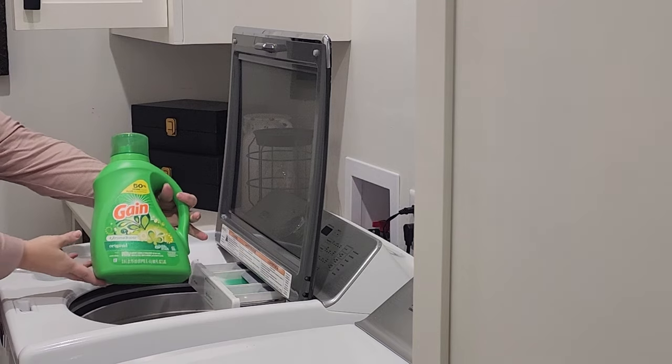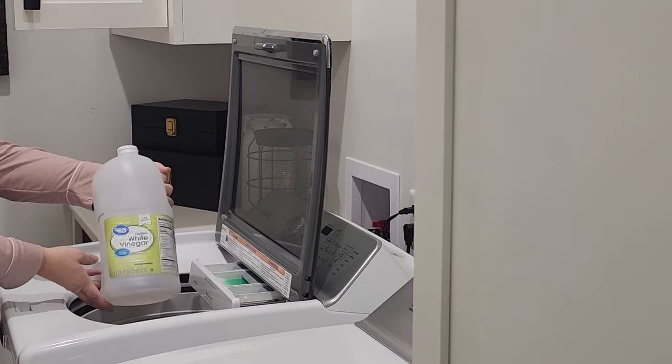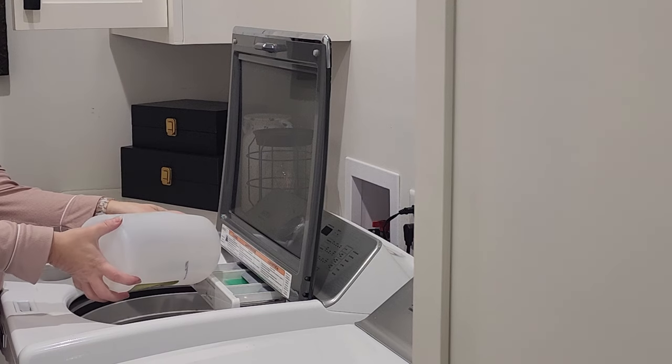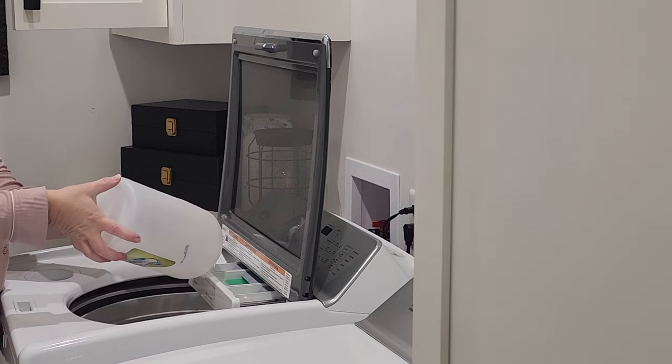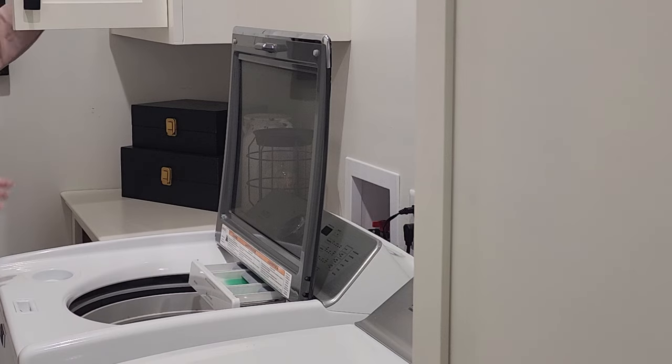I use Gain laundry detergent, and I also use white vinegar as a fabric softener. It does not make your clothes smell anything like vinegar, it just makes them very soft.